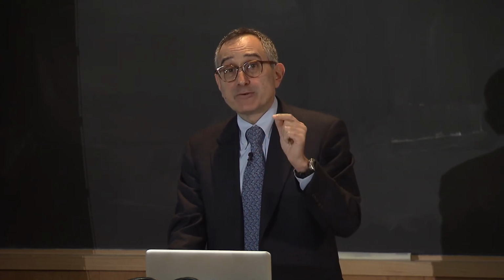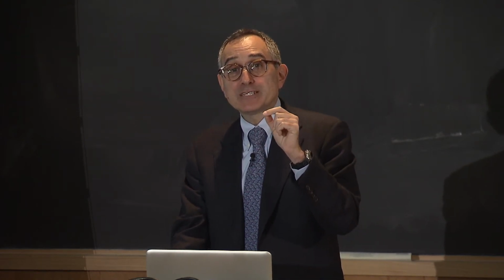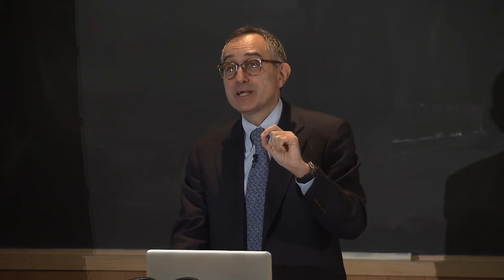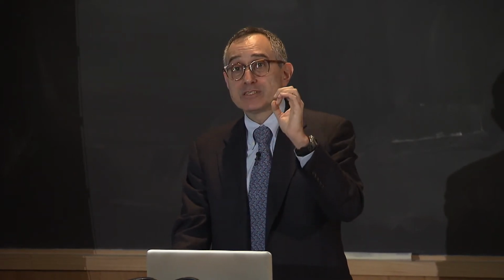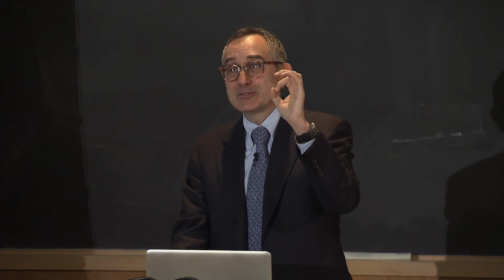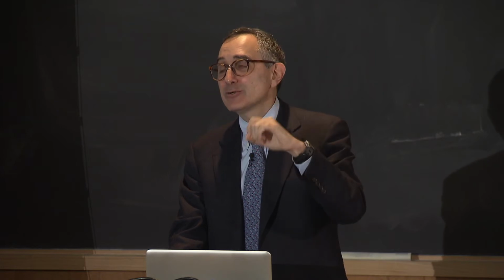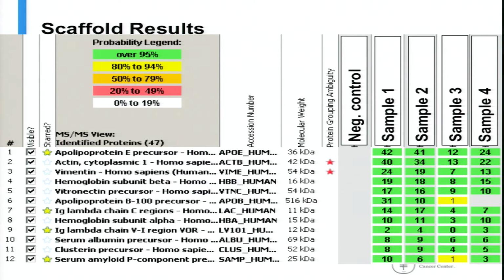The other good thing, of course, is that the problem with microdissection is it's often difficult to see what you microdissect because you don't have a cover slip. Amyloid is such a great fluorescent stuff, you can easily see it. When you stain with Congo Red, these things light up, so it's very easy to microdissect. That was the other advantage. And this is what you get when you put the sample in.